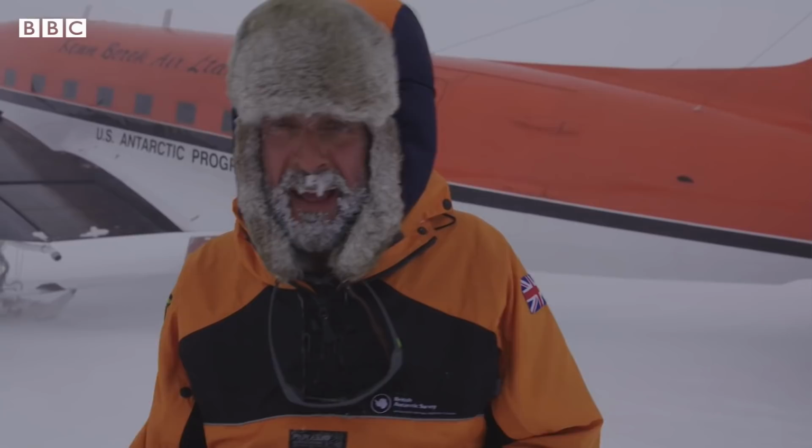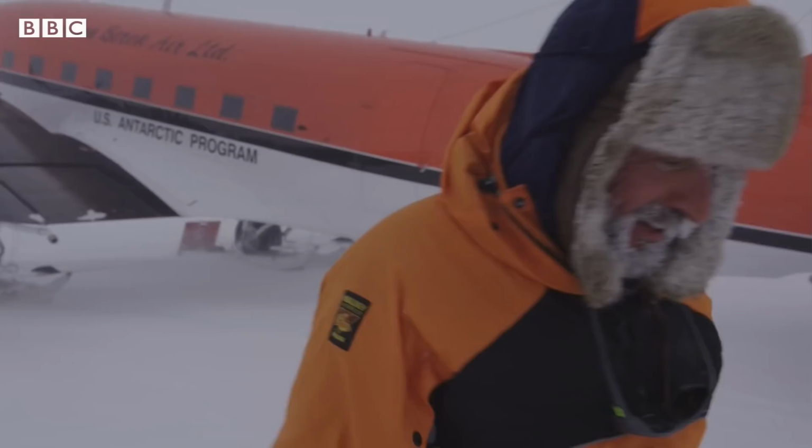All the planes are grounded. They're saying we won't fly anywhere for at least 3 days. Oh, gotta get in. So that was about 5 weeks into my trip to West Antarctica.